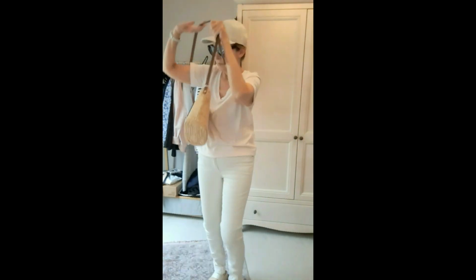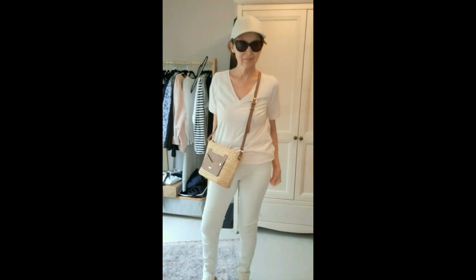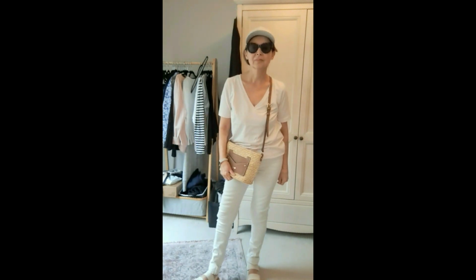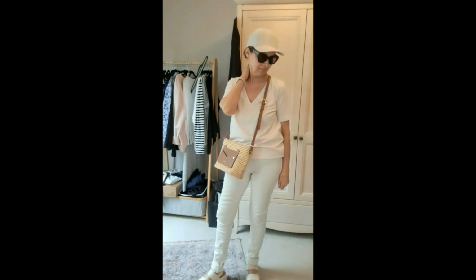Very versatile, go with anything, comfortable, soft, beautiful fabric actually. Again, very, very washable, and I really love them, and a great addition to any summer wardrobe. You can pop them over your swimsuit, wear them with shorts, wear them dressed up, wear them dressed down. Really great, especially if you want to wear them in the evening. And I think a V-neck is quite flattering if you want to show a bit of cleavage. So really love these t-shirts from Cos.